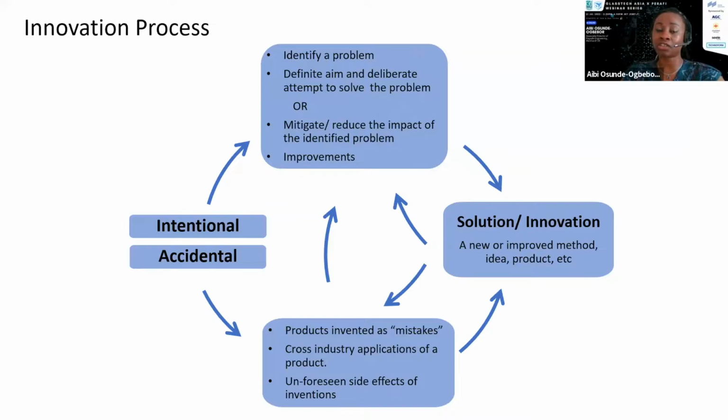It could be very intentional, in a sense whereby we identify a problem and then have a definite aim and a deliberate attempt to actually try and solve that problem. There is a clear search for how that problem is solved, or if it cannot be solved, how then do we mitigate or reduce the impact of the problem. And it could also be a case where there's a process or an innovation already existing, but then it's the next step in the evolution of that innovation to make it better, to make it more efficient in a way, and then that gives us a solution.